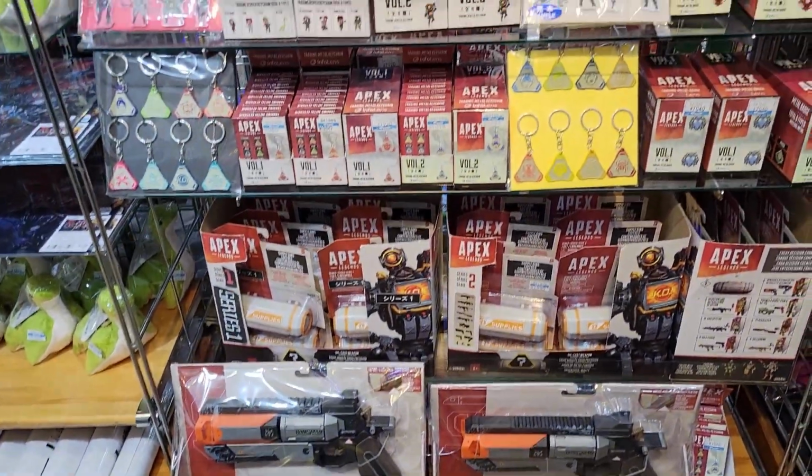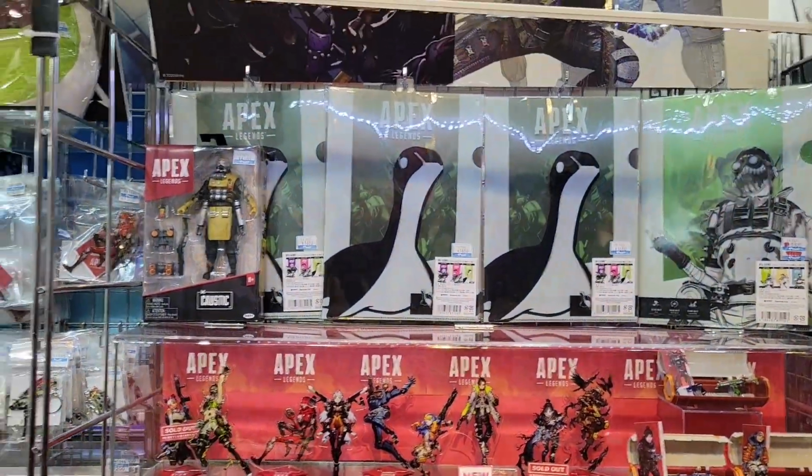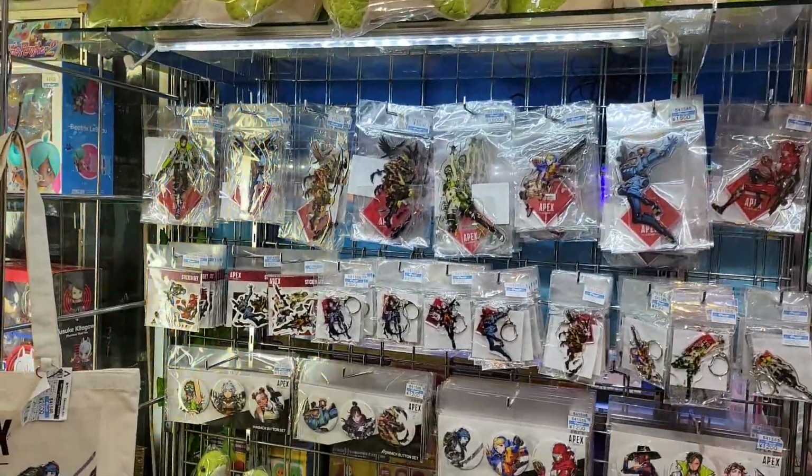Apparently, Apex Legends is very popular in Japan. We saw Apex Legends merchandise all over the place at different stores while we were there.